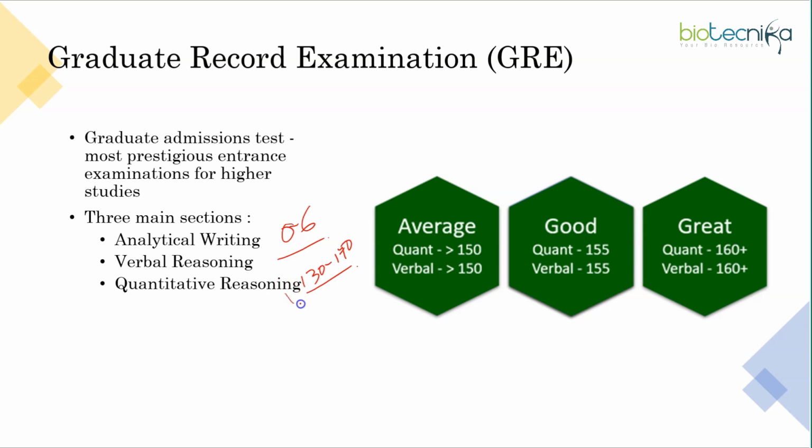Quantitative reasoning also has a score scale of 130 to 170. You will need to demonstrate your problem solving skills, interpreting and analyzing data in a variety of forms. This section will test your knowledge of mathematical subjects including algebra and geometry.